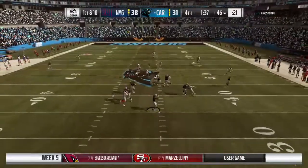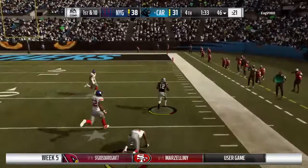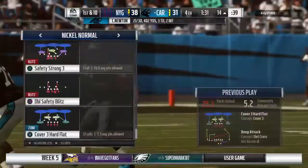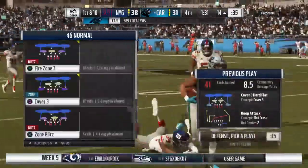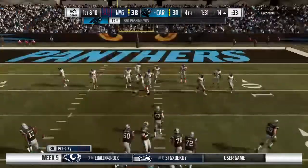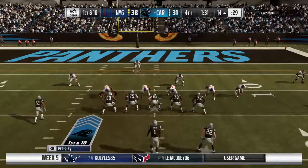Back to throw. To the right side, and he's got more complete. A big play there for Carolina. 41 yards. That was a nice pickup, some chunk yardage there. Some big yards downfield with a little run after catch. And it came on a crossing route.